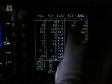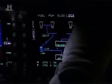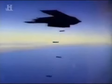The sense of, hey, this is for real, came at my first release, when the weapons started to come out and you felt the weapons dropping and being discharged from the airplane. That's when the hairs on the back of my neck just started to raise, and I realized, hey, this is for real. 16 classified targets, 16 direct hits.